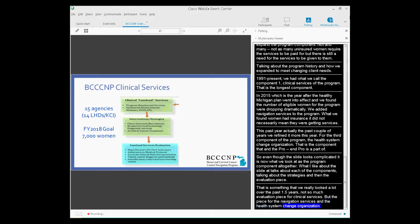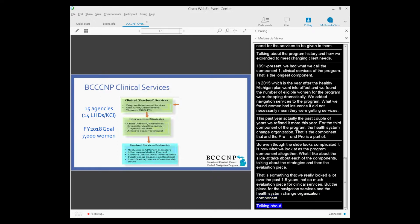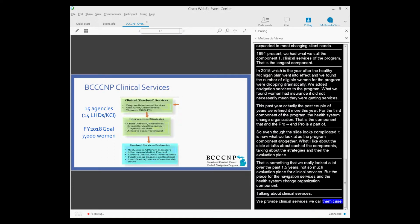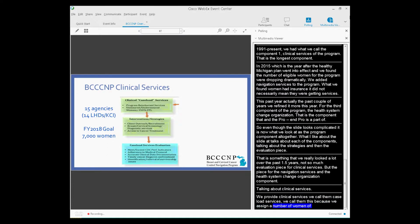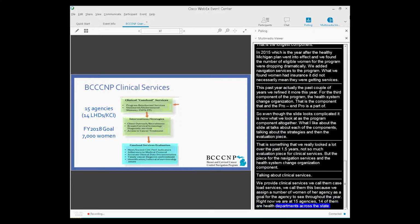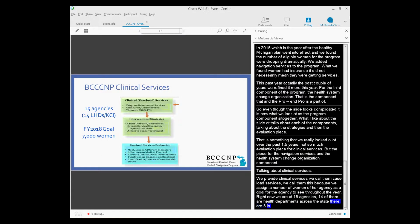Right now, we provide clinical services. We call them caseload services, and the reason why we call them caseload services is we assign a number of women per agency as a goal for that agency to see throughout the year. And right now we're at 15 agencies. 14 of them are health departments across the state. There's 3 in the UP, and the rest are in the lower part of Michigan. And then there's Carmanos Cancer Institute that oversees Wayne and Oakland counties.